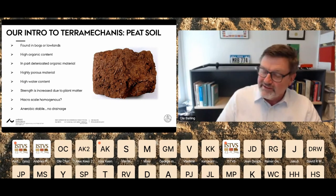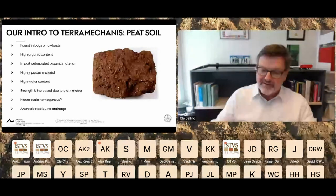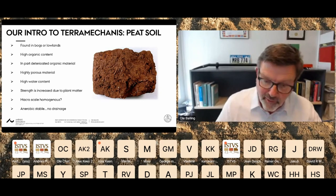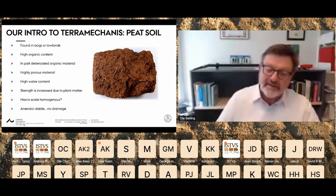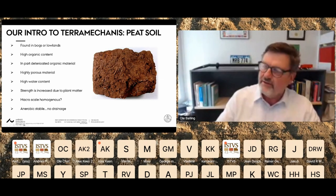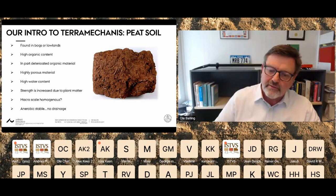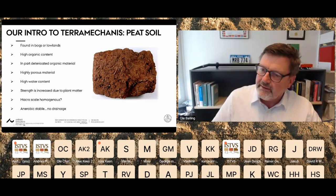So we started having to understand what is peat soil, with its highly organic content, often seen in these lowlands or bogs. And in particular, if you have not drained it, it stays like this forever. But once you start draining it, it would deteriorate, and the organic matter will eventually rot out of it, and it becomes maybe more manageable, the soil.